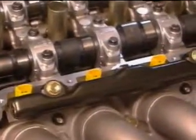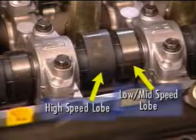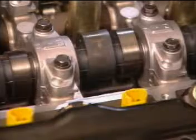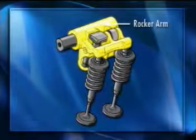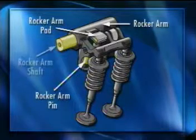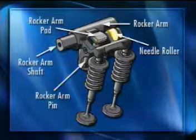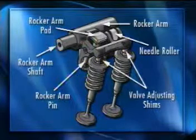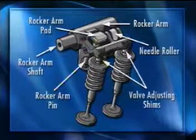To accomplish variable valve lift, the intake and exhaust camshafts have two sets of cam lobes, a low to medium speed lobe and a high speed lobe. A rocker arm mechanism is used to control which set of cam lobes operate the valves. The rocker arm mechanism consists of the rocker arm pad, rocker arm pin, and rocker arm shaft. A needle roller is integrated into the rocker arm. Valve adjusting shims are fitted to the end of the valve stems. An additional oil control valve has been added to the rear of the cylinder head to control the changeover mechanism.